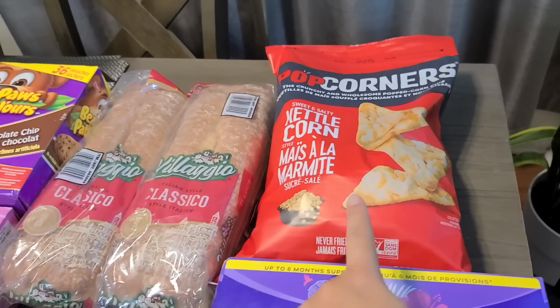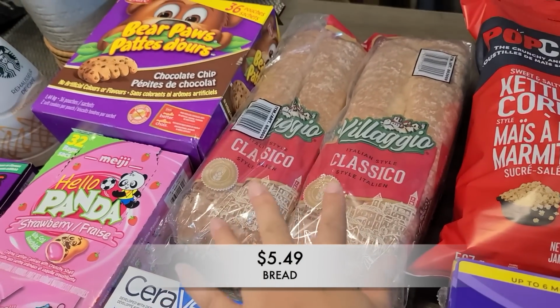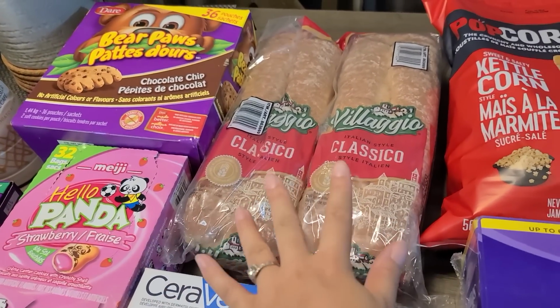I highly recommend that one. I also grabbed some bread, weekly staple. These are going in my freezer. You already know how it is with bread.